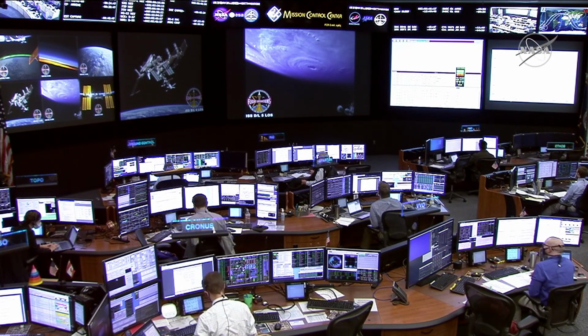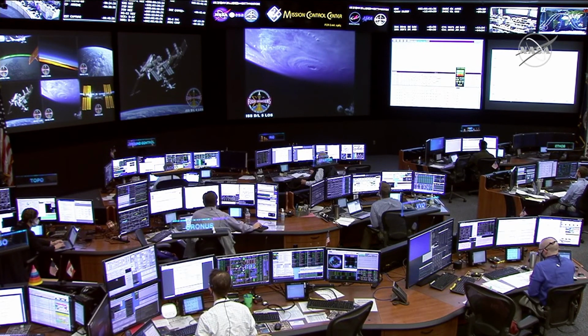So be advised, Cygnus is inside the 200-meter keep-out sphere. You now have the authority to issue an abort if no comm with MCC-H and the light is outside of the corridor. Station copies.